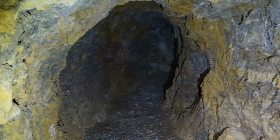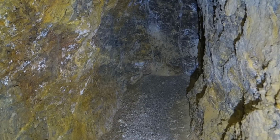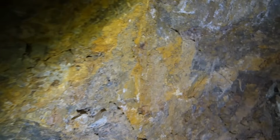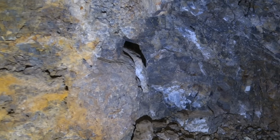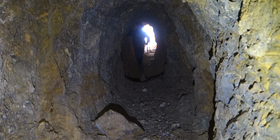I think we're already at the end, guys. Serious? Yeah. Yep. That is the face right there. So, definitely not a haulage at it. If you look at the geology, gonna have to take another look at that shaft, and then still have all the stuff up above. I was looking back, so as far as we've come in.